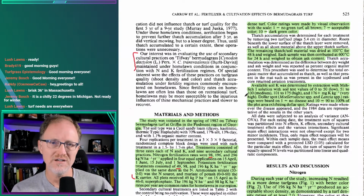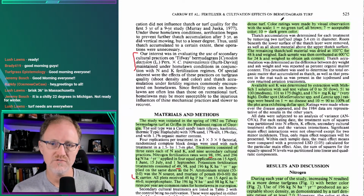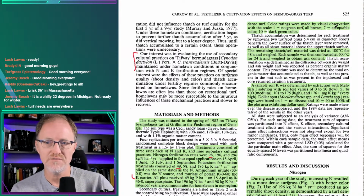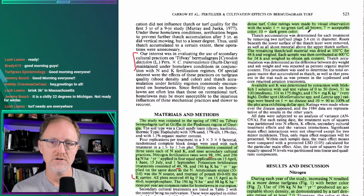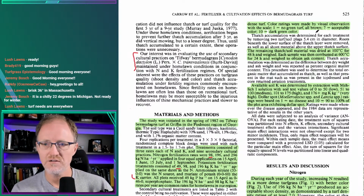But one of those criteria is turf density, and they just explained turf density. One of the other criteria is turf color. Color ratings in this study were made by visual observations with a scale of 1, no green turf, 7 equals acceptable color, and 10 equals dark green color. So quality is the overall metric often used. In this paper, they broke that out and used 2 of the criteria in quality, which is density and color.